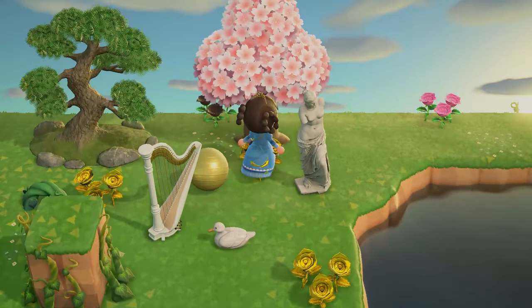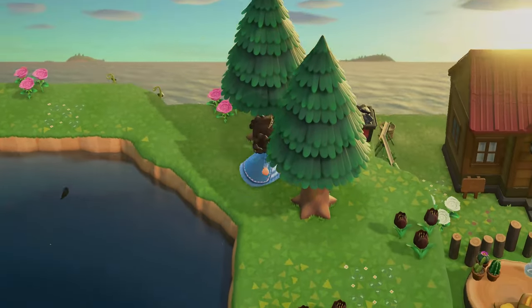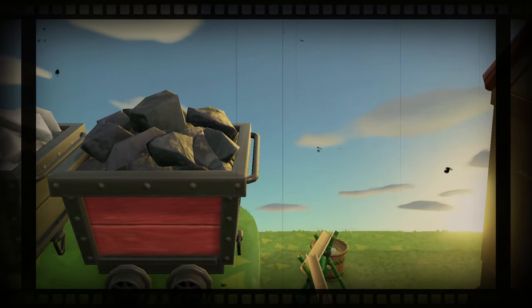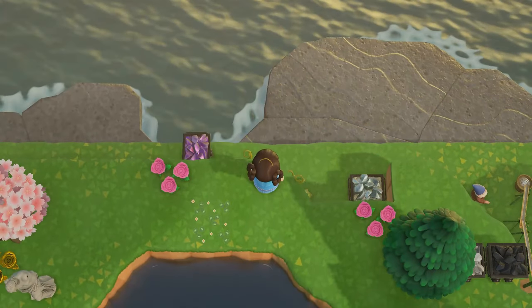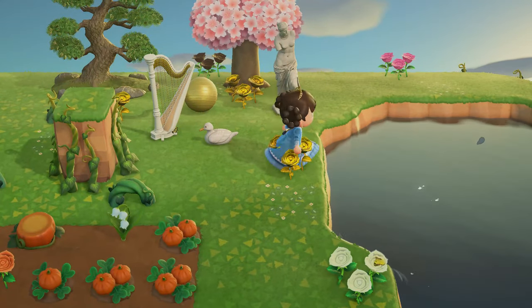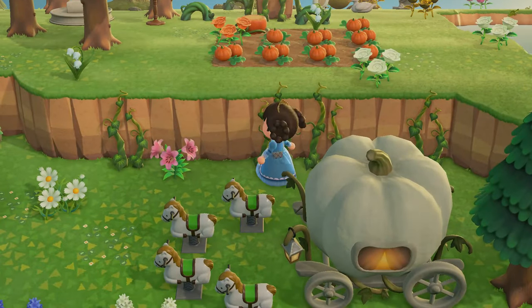And then this also ties into the Snow White build. Back here we got some mining carts for the dwarves. You know, they're mining into the mountain here. You can kind of see it. And of course, we got some golden roses to represent the golden egg as well from Jack and the Beanstalk.